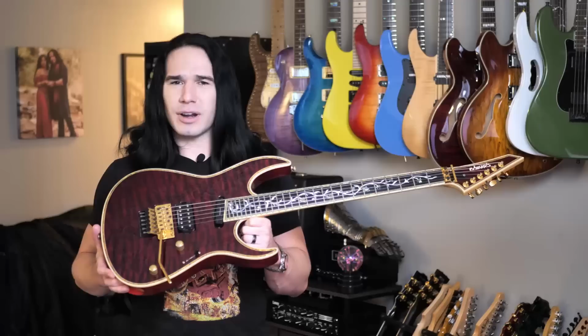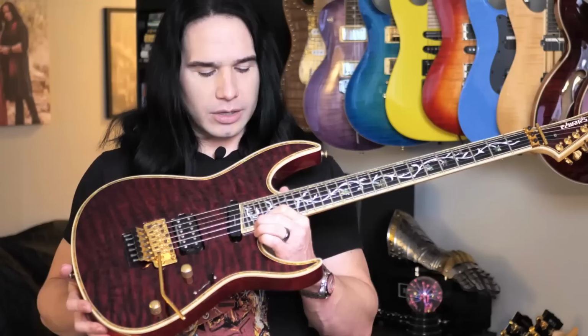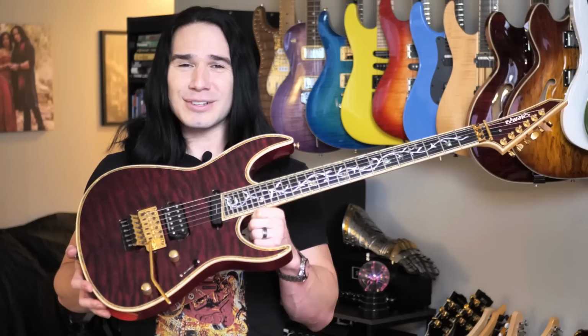Now let's talk about the fact that there's 27 frets on this guitar. At first glance, you might think that that's just sort of gimmicky, but the cutaway down here goes up past the 24th fret. It goes up to about maybe the 25th fret. And these frets are so close together that it's actually very easy to reach up and grab those super high frets. So they're still totally usable on this guitar.